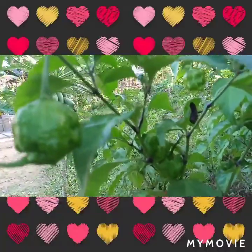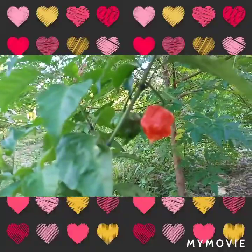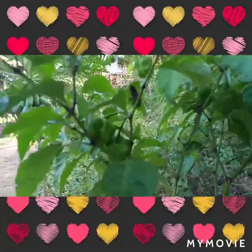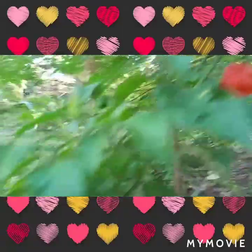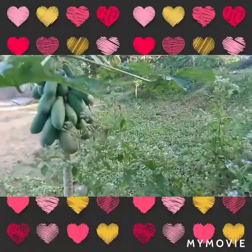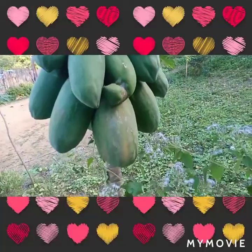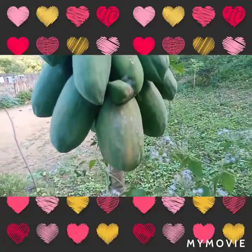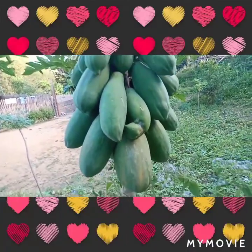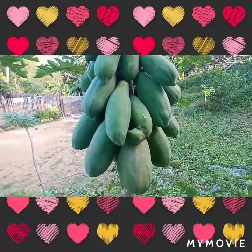So every day I always keep coming here and enjoying watching while they're growing, because it's very nice to your eyes. Very beautiful. And right now, right here, my papaya, it's already ripe. Look at that. I was supposed to have a lot of papaya 3 days ago, already ripe, but one of my friends came over and they wanted some papaya, so I just gave it to them.